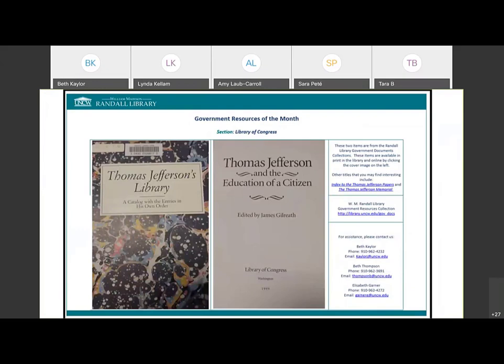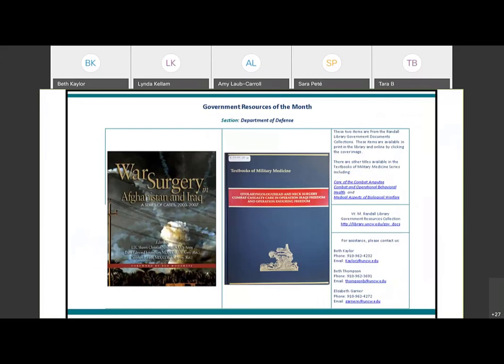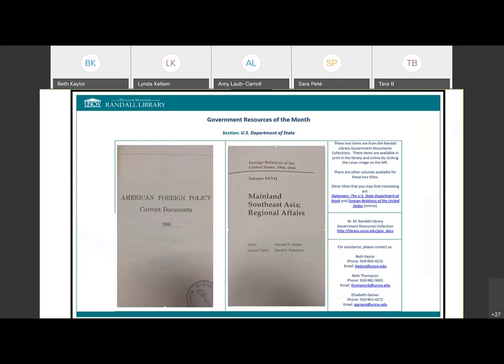Thomas Jefferson. This was an interesting document that came in, this war surgery in Afghanistan and Iraq. And so we wanted to highlight that to some of our nursing students. Department of Defense documents, but we share those with our nursing liaison. Another one, foreign policy. This was one that a librarian requested just to highlight a couple of things for a particular faculty member.